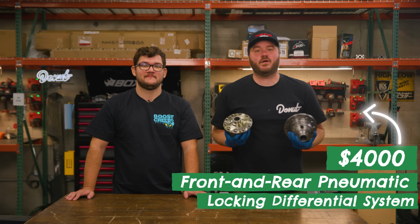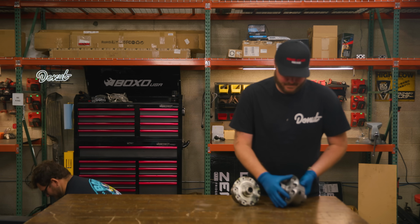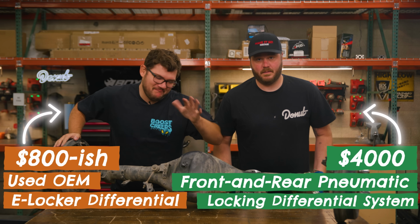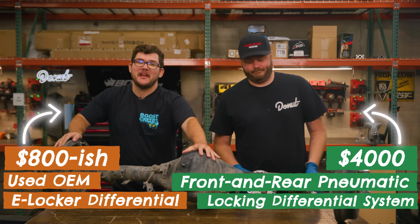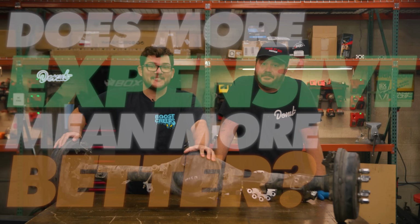$4,000 front and rear pneumatic locking differentials versus $800-ish used OEM e-locker differential. Does more expensive mean more better? Let's find out.